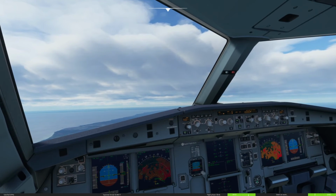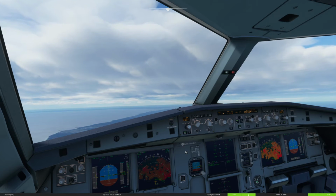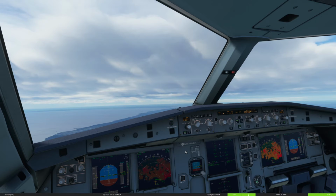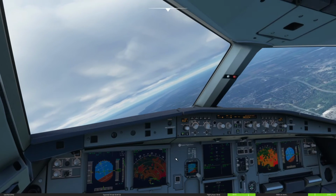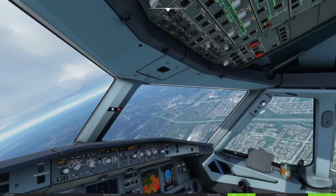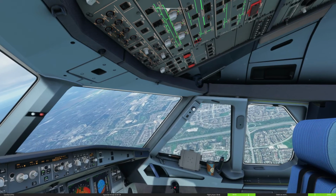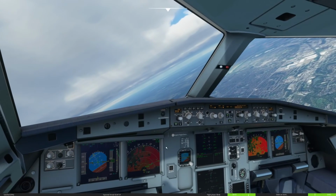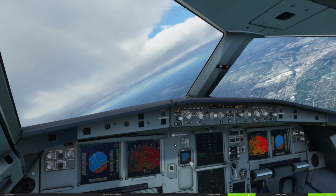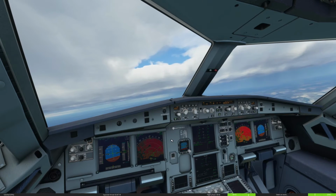So coming up to 35,000 feet, we're clear to 380. Our turn, we're at over Mississauga now. Wonderful view down onto the city. And we are on our way. Sit back, enjoy the flight, and I'll catch up with you for the briefing for our descent.